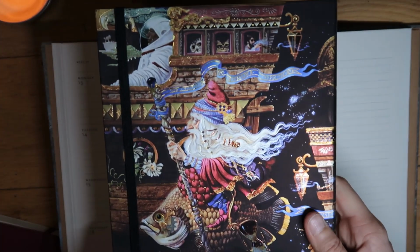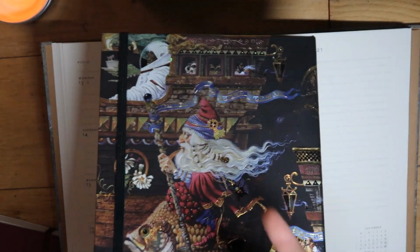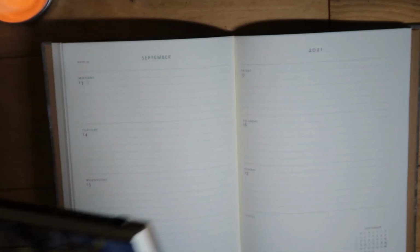Also an astronaut on the back. There he is. And another wizard. So flying on a fish. But yeah, it's incredible. I love it.